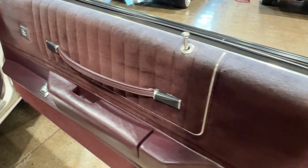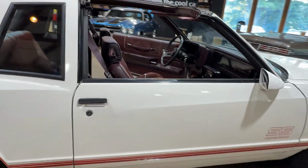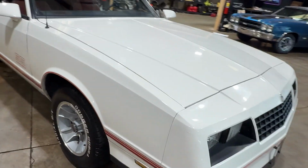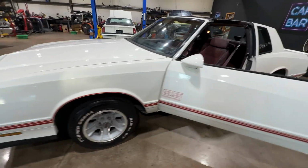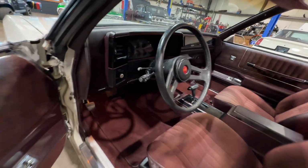Same thing, little sun fade at the top of the door panels. And the same thing, you got the surface at the weep holes. We'll fire this thing up, but first let's pop the hood. We'll let you hear it run, and then we'll jump into all that other stuff, like throwing it up on the lift, getting a test drive in.